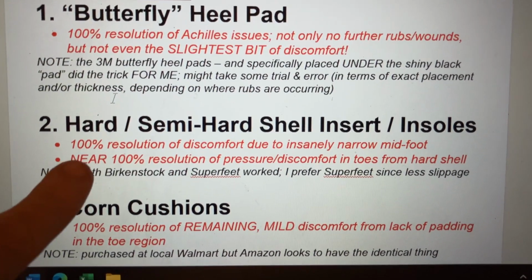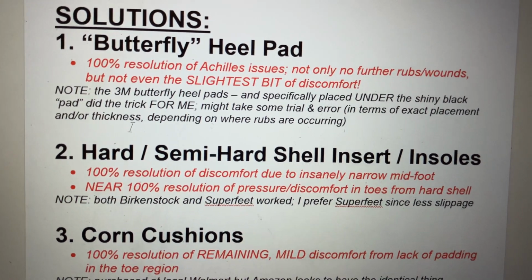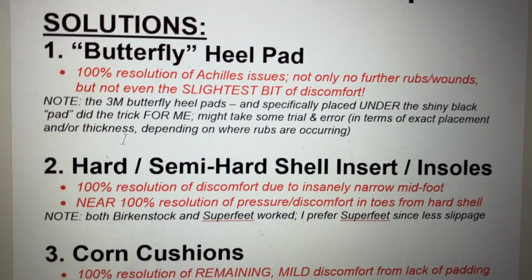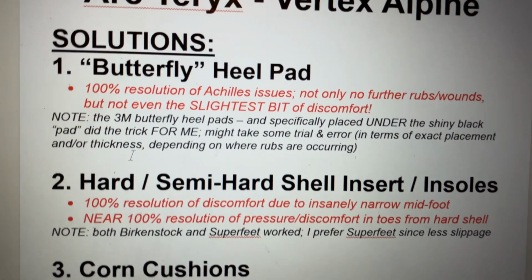The first one there, I don't even think I talked about in the first video because that was so minor compared to the other issues. But there was a bit of discomfort in my midfoot. The shoe was just too narrow, not by much. And that's actually quite a surprise.